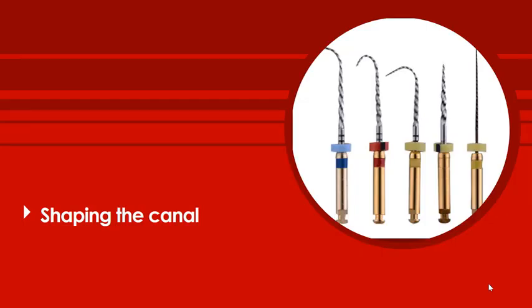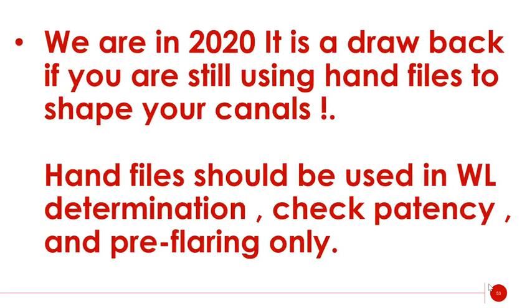We will start with the shaping of the canal. All of you, after a proper access cavity opening of our root canal system, must shape our canals. And as you know, in 2020, in my opinion, it is considered a drawback if you are still using hand files for shaping your canals.